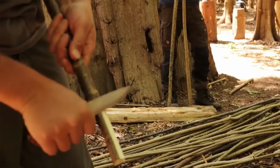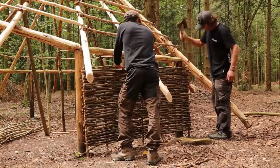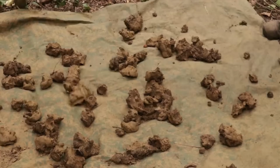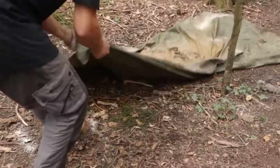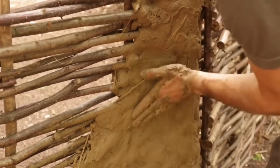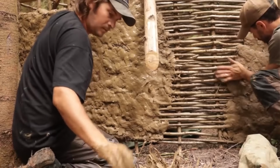Well, what I mean is we gathered hazel. We then built them up to make a fence, which we pinned to the walls. After that, we made a bit of a cob mixture. So we took a bit of clay, we took some mud, and we took some straw. We mixed it together, and then we pressed it into that woven hazel wall. That created our wattle and daub wall.